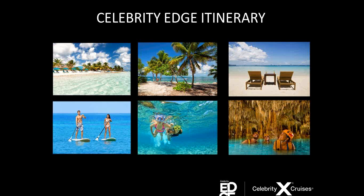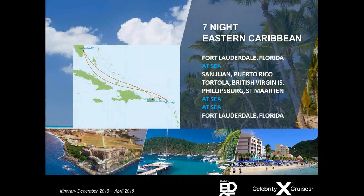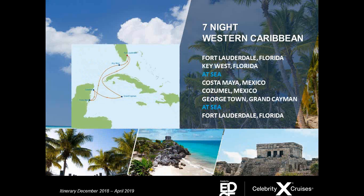Of course, as you know, Celebrity Edge, the first of our 4 or 5 ships in the Edge class, will be based in Fort Lauderdale from December 18 through to April 19, operating amazing 7-night Eastern and Western Caribbean itineraries.